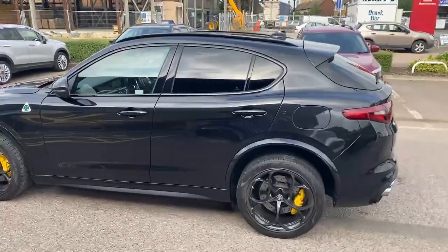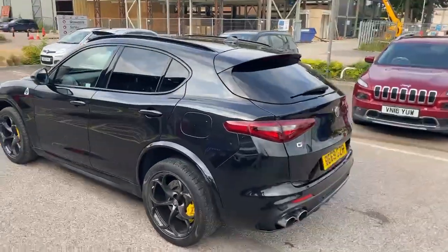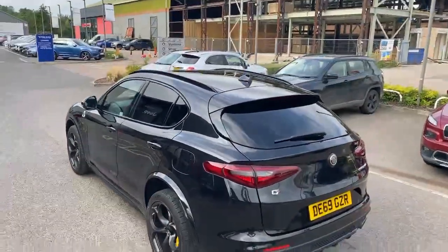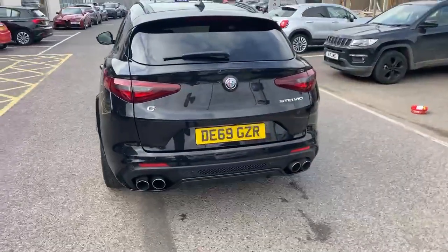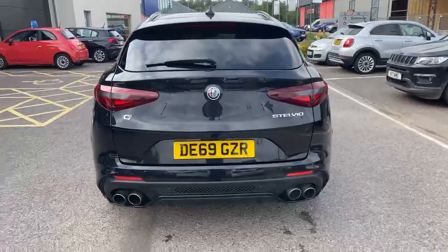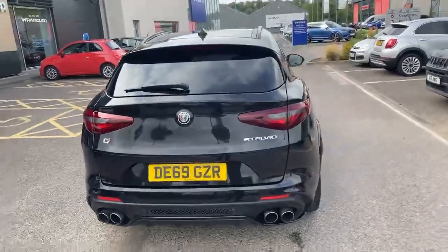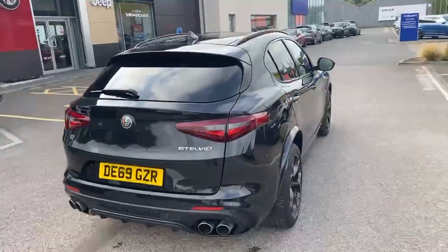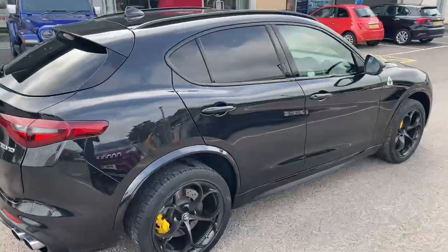We've got keyless entry, along with the darkened, tinted windows on the back. We do have the panoramic sunroof on top as well. Reversing camera, front sensors and rear sensors, quad tailpipes. It's an absolutely stunning vehicle and a pleasure to drive.